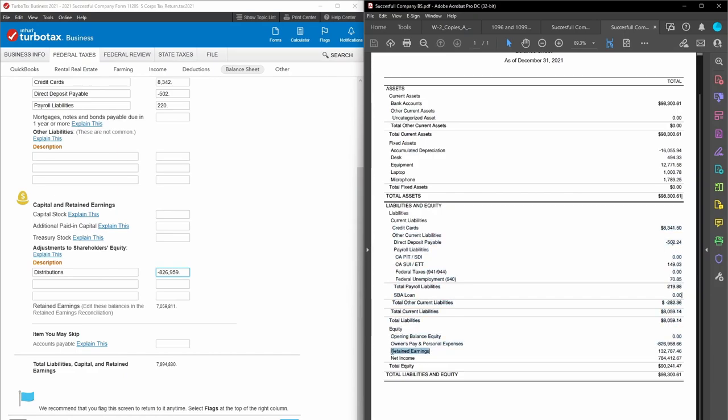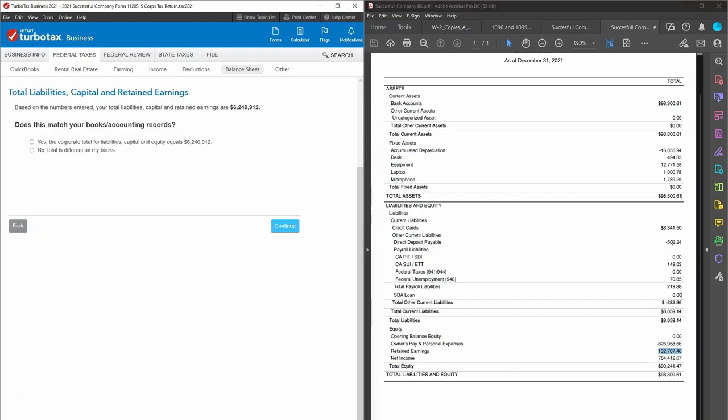And retained earnings, we don't enter the number either. The number should have been given by last year's return if you did it on TurboTax. If not, we will enter it in the next section. Okay. Does it match? No. It will match soon. Hold on.